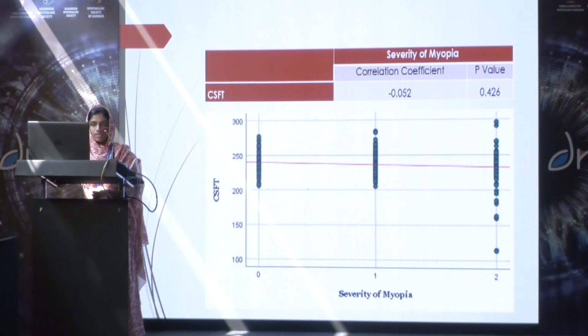On comparing the severity of myopia with central subfield foveal thickness, it showed a negative correlation, but it is not statistically significant. That is, no correlation between the severity of myopia and CSFT was seen.